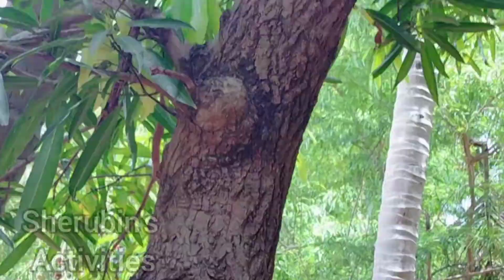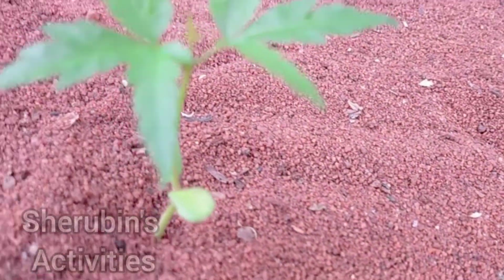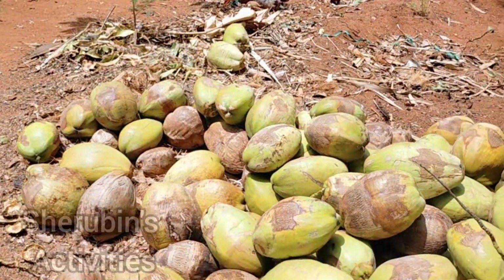And there were so many tall trees. I like the trees very much. They kept the farm so fresh. We found many tiny plants and were careful not to step on them.